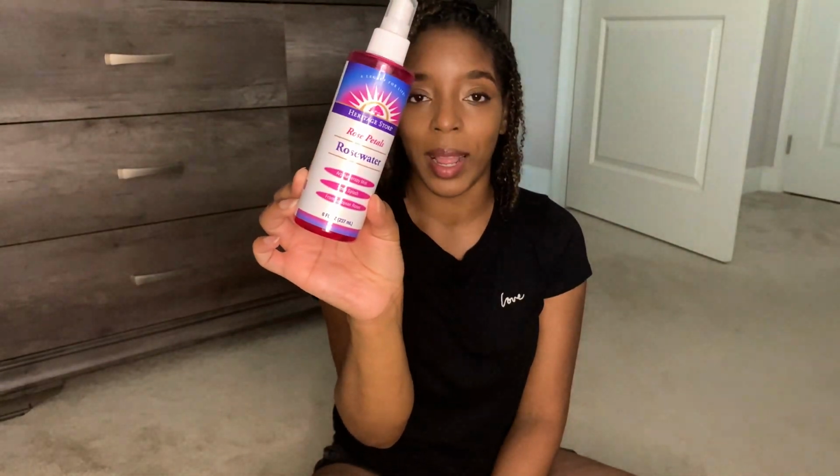At first I thought I would have an allergic reaction, but this stuff is pretty good and it pairs well with the products that I like to use in my hair. I use this to spritz on my hair some days. I'm not going to say weekly, but I use it whenever I feel the need to and whenever I'm retwisting my hair. So I love this rose water. This is the one that I use. I got it from Ulta, but I know you can get it from Amazon.